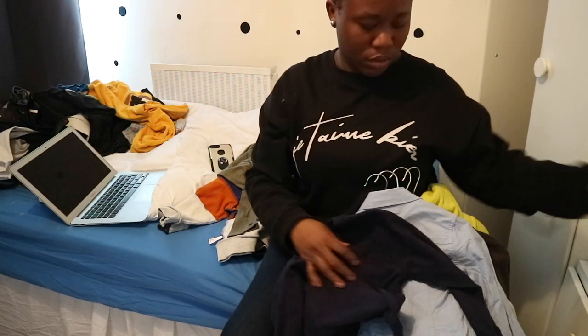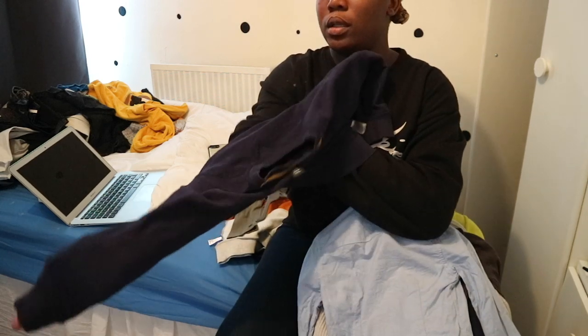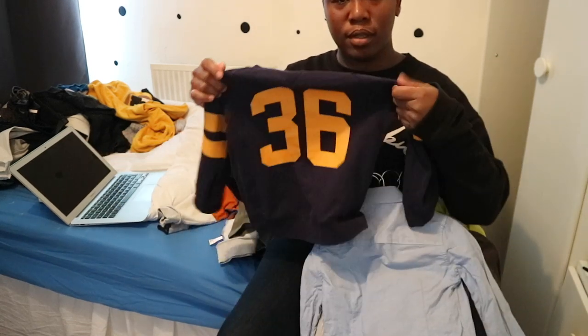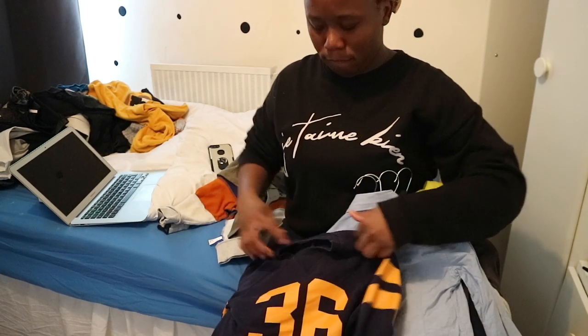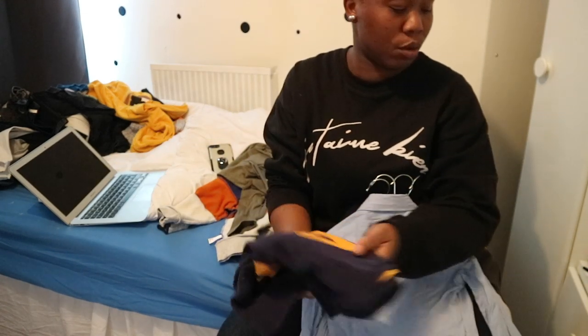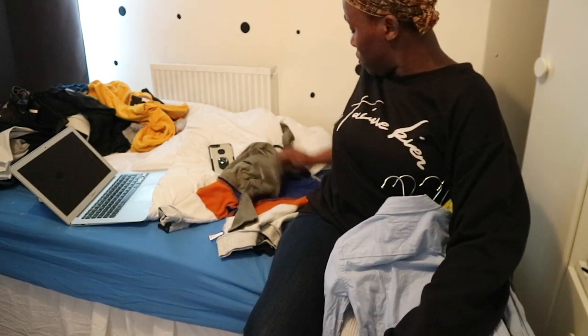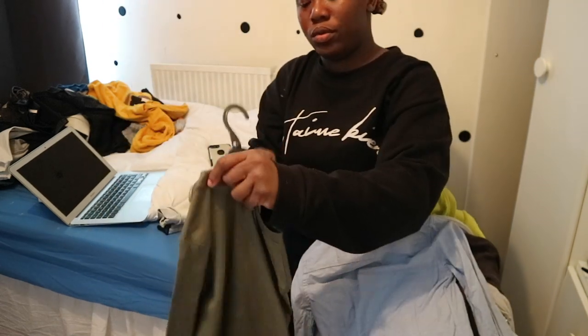Which one is this one? Oh, this one too is going. This one is also going. Cute, eh? Yeah, it's going. All going to the charity shop. Okay, that's about 6 jumpers, is it? 1, 2, 3, 4, 5. What's this? Oh, these ones are new.